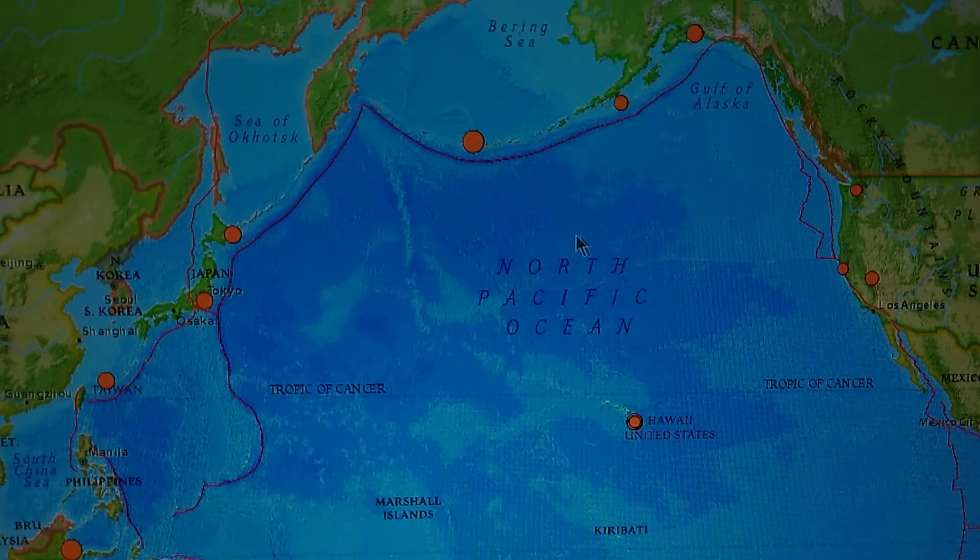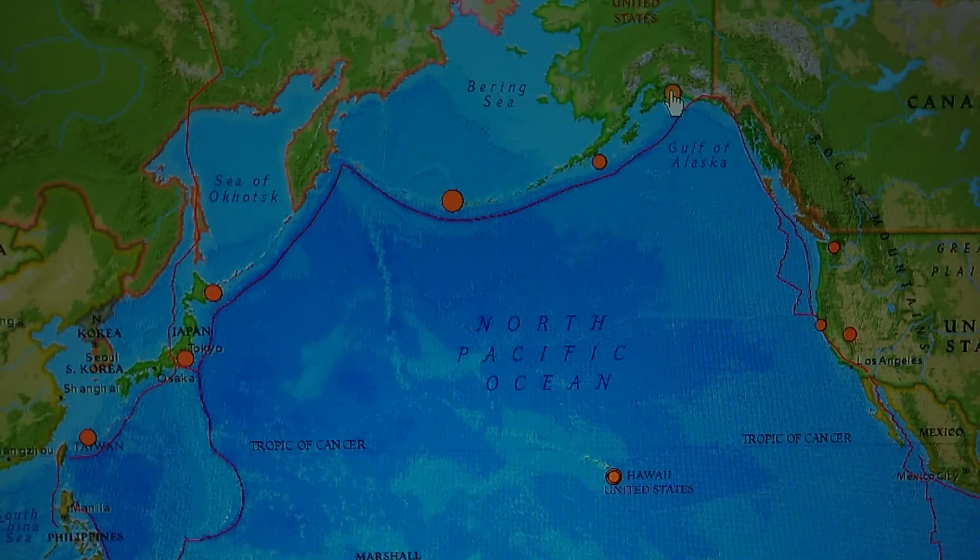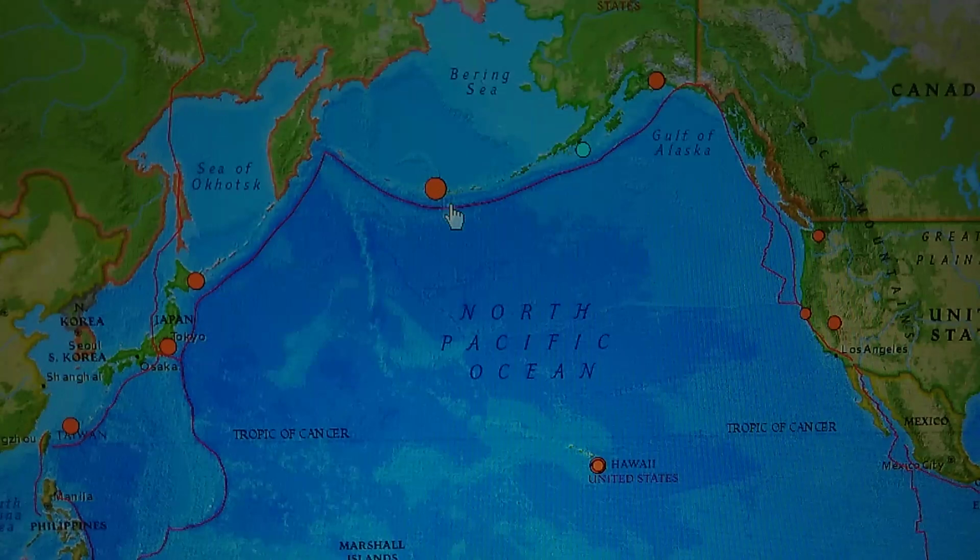Now back to the earthquakes. Now up here in Alaska, this one here is 106.0 miles deep. That's a 3.2 southeast of Perryville, Alaska. What we're looking at is how deep they are. 106.0 miles deep. So this one here is 106.6 miles deep also. So both of those are about the same on how deep they are, and it's over 100 miles deep. That's a 5.0.